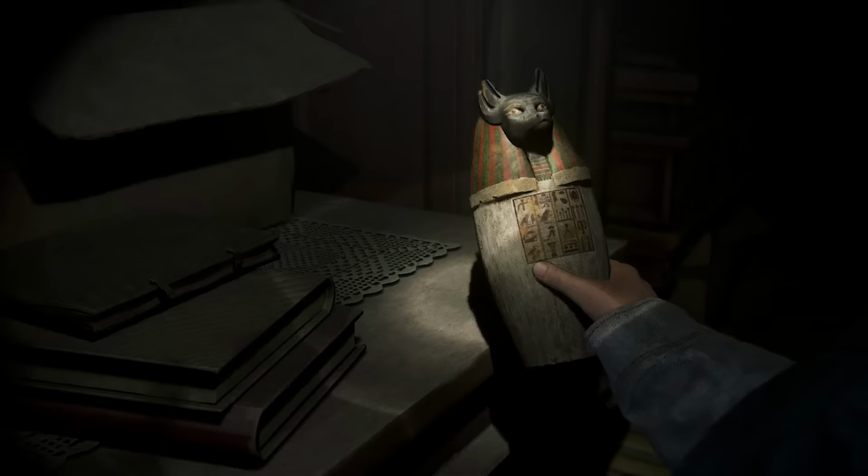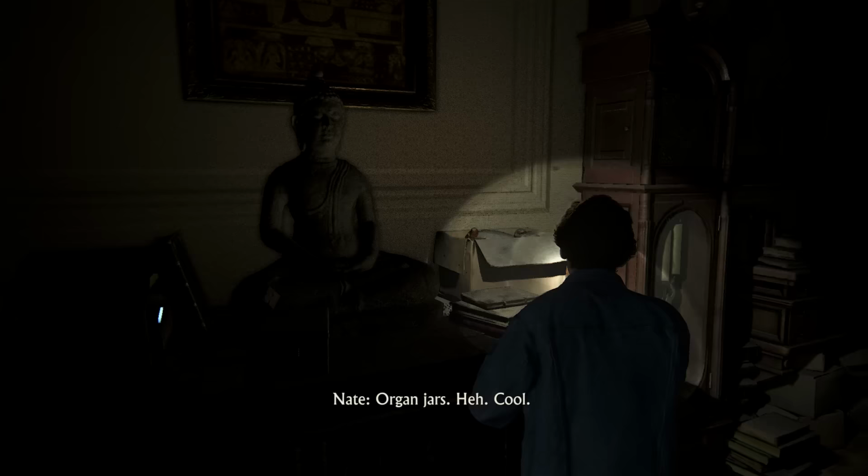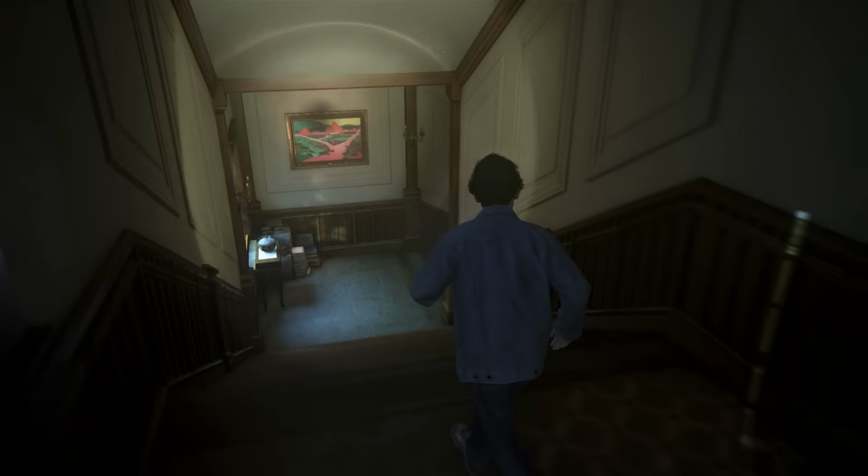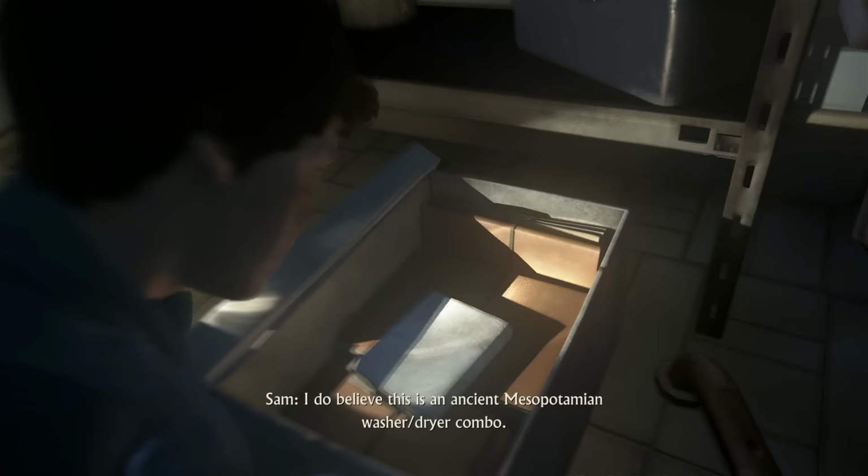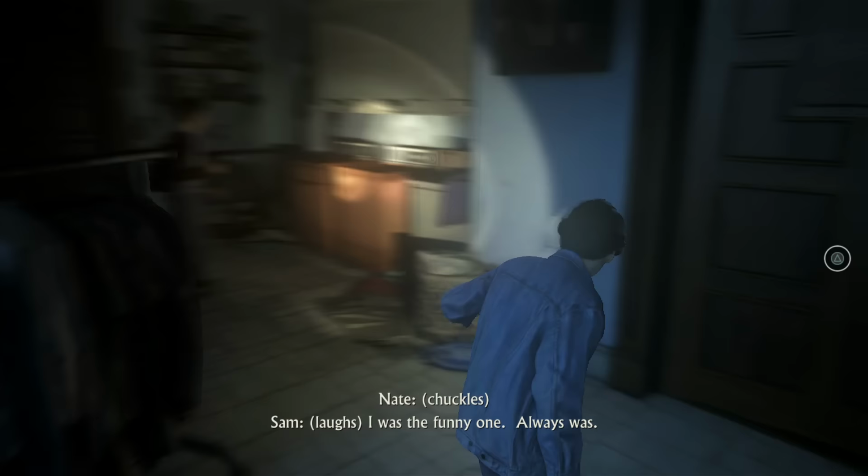Organ jars. Cool. Another one. Nope. I do believe this is an ancient Mesopotamian washer-dryer combo. I was the funny one. Always was.